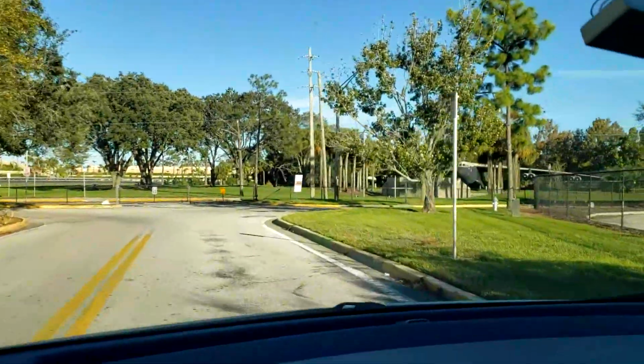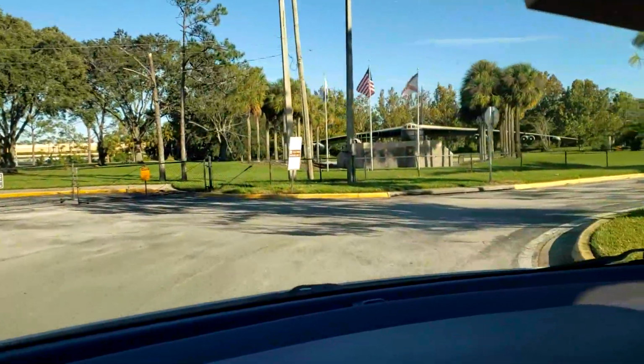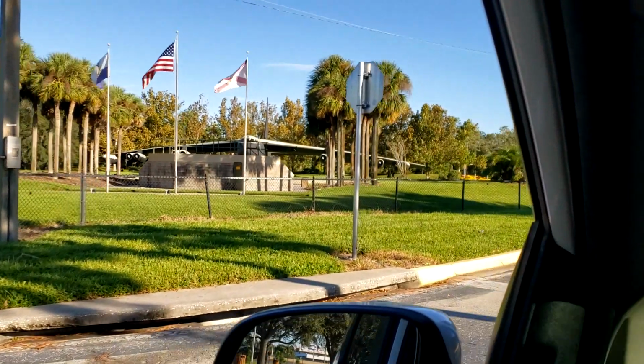Here we are pulling into B-52 Park at Orlando International Airport. And we'll take a look at this old Buffosaurus Rex.